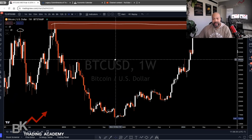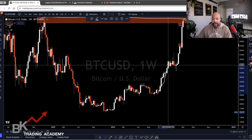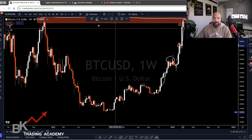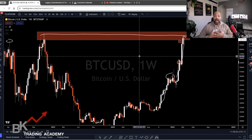Whenever you're in a trend, you're going to have higher highs and higher lows for an uptrend, right? We have our impulse move, we have our rejection here, pullback, impulse move, pullback. Now we have our impulse move, and I think it's about time for a pullback. Now, that's how I trade, and this is what Kenya and I typically do.